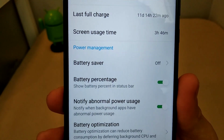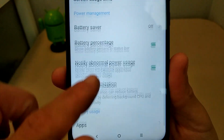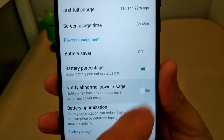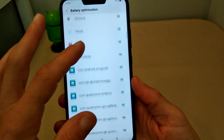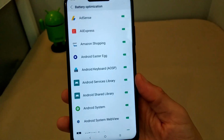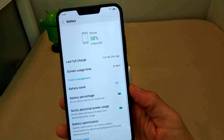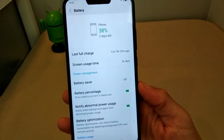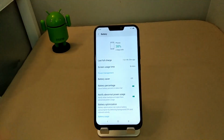So we've got battery saver, modify abnormal power usage, and battery optimization. You can literally go in here under modify abnormal power use. Oops, I want to turn that back on. If you click into battery optimization, this gives you access to all these applications that you can turn on or off so that you can manually optimize your battery. Okay, so that's a pretty slick feature to have. I'm a personal fan of that. You can also have battery saver come on at 20%, 15%, 10%, 5%, or whatever you want to set it at to get that extra juice out, to help you along your day if that's something you're going to need, okay?